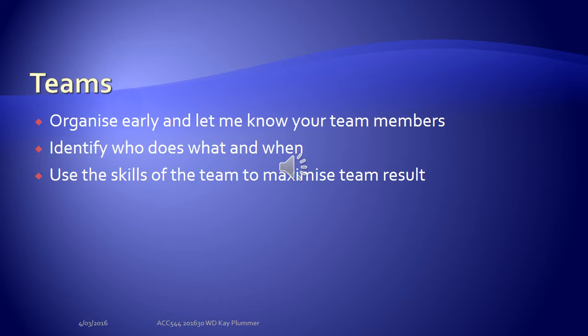Once you've got that done, identify who's going to do what and when. And a great team building exercise is to just talk to each other in the team and find out who's good at doing what. And use the skills of the team to maximise the team result. Not everyone has to do the voiceover. Use someone who's got a really good, slick way of speaking, who speaks clearly and who can do that. Someone else might actually write the script, but use the skills of the team to maximise the team result.